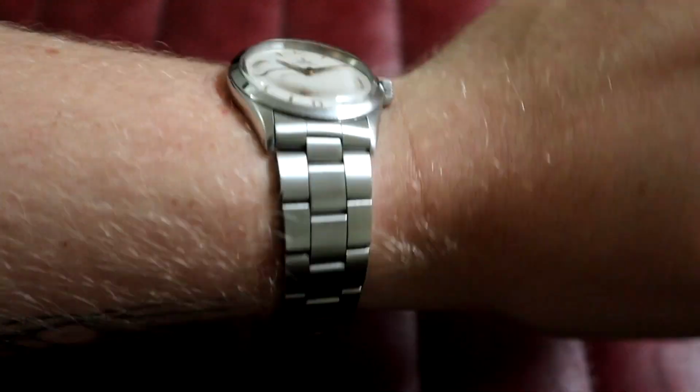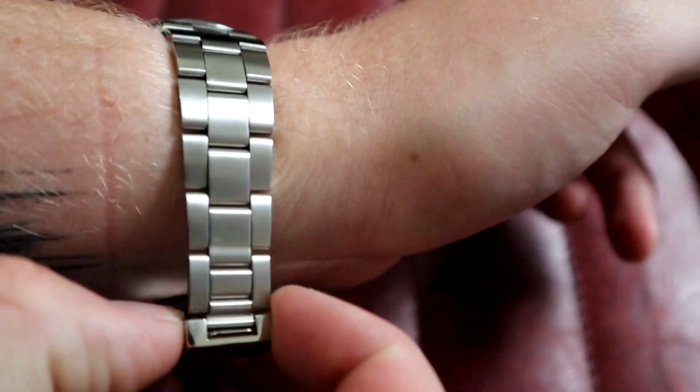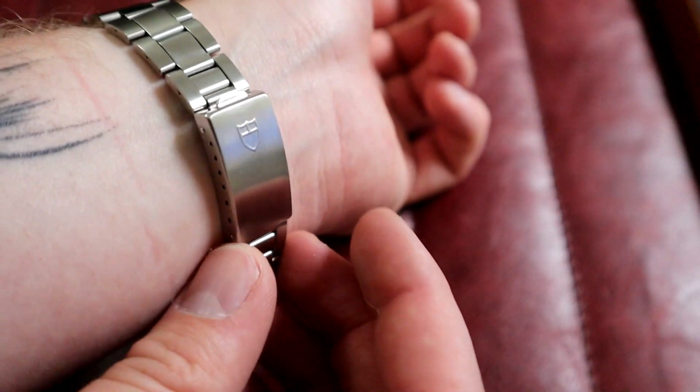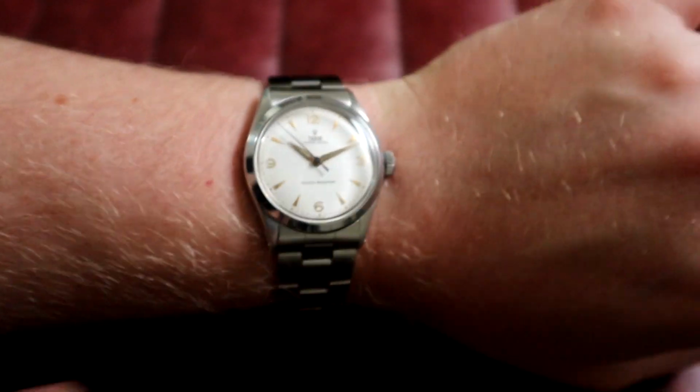And here we go. So the bracelet on its longest point is probably a link, maybe even like a link and a half bigger than my wrist. Obviously you've got the micro adjustment on the clasp as well, so you can get a nice fit.